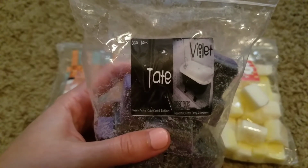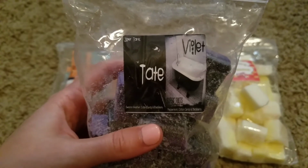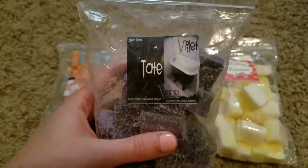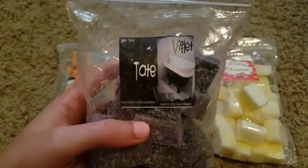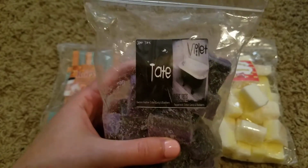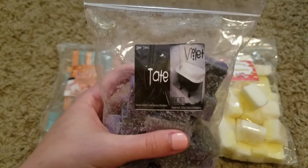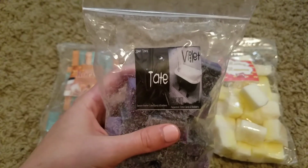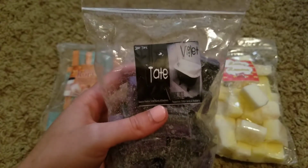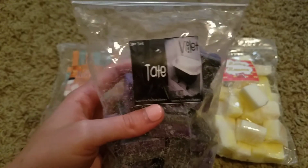So this one is Tate and Violet. Tate is sweater weather, cotton candy, and blackberry, and Violet is peppermint, cotton candy, and blackberry. So this scent blended like this was in the advent calendar. I really enjoyed it. I only melted it once, and then I had one melt left that I've been hoarding because I really enjoyed it. Each one of these scents individually are a lot of people's favorites. People love Tate and Violet. I've never been able to get them individually because they're always out of stock or they sell out really fast. But this blend is great, so I definitely jumped on the opportunity to get this.